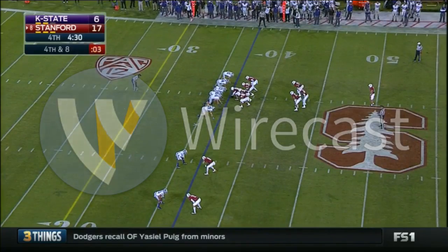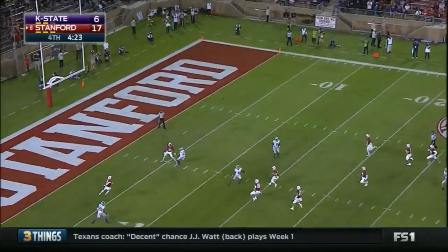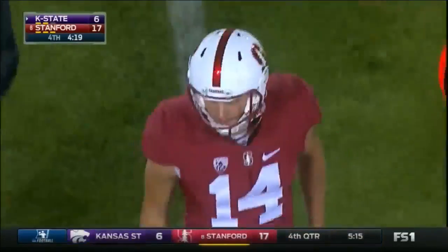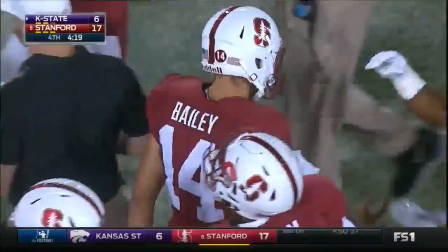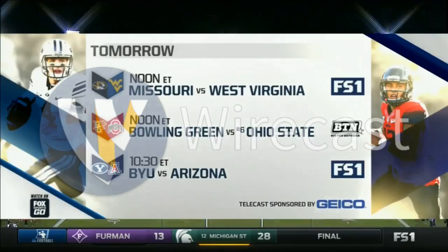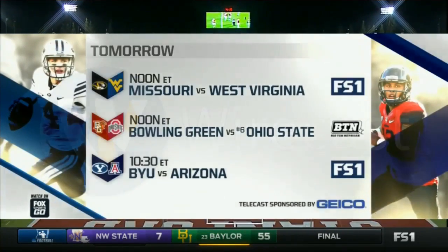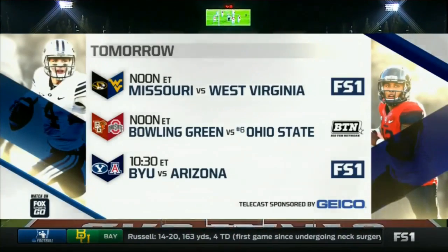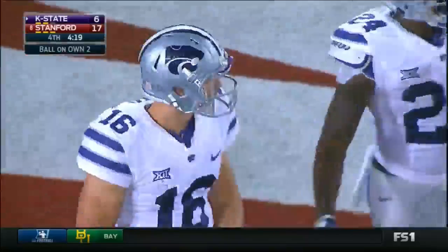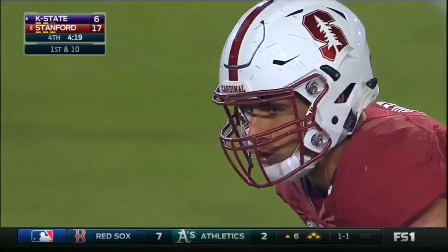2nd and 6 at the 13. Make that 3rd and 6, excuse me. Here's Huebner. Near side, incomplete. Dominique Keith, the intended receiver. Excellent coverage from Justin Reed. Another big, tall secondary player, 6'1". But as he's coming off that corner position, he's right there. Dallas Lloyd in on that play as well, forcing another field goal.